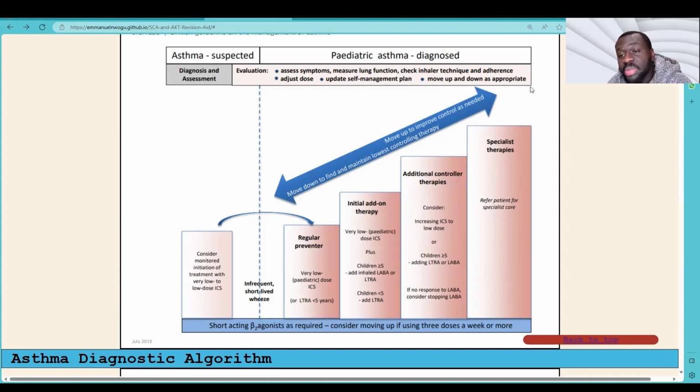Move up and down as appropriate. So you can move up when the patient's symptoms are stable, results stable, then you can always consider moving down to see if their symptoms will remain stable as well. A similar fashion is typically what we do in practice. Ideally, you should be referring a child with suspected asthma for spirometry, if they are 5 years old or more. If they're younger than 5 years, there's a high likelihood they wouldn't be able to comply with the spirometry.